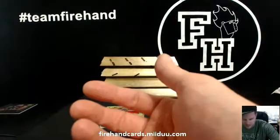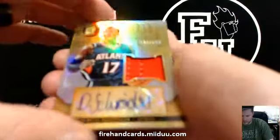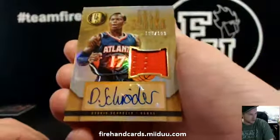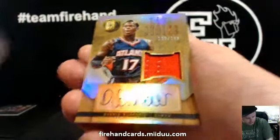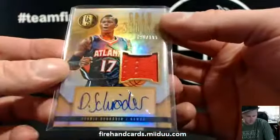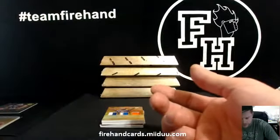First hit, we got this guy in NT tonight. Dennis Schroeder to 199. Damn, that's nice looking. For the Atlanta Hawks, Dennis Schroeder. Black and gold's got the Hawks. I don't even know how good this guy is, but these are nice looking cards.